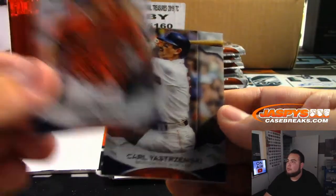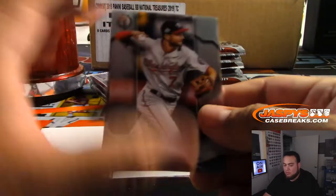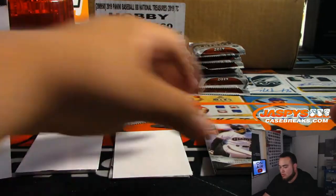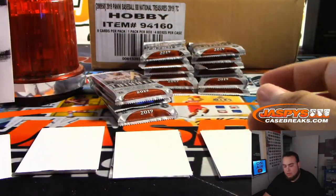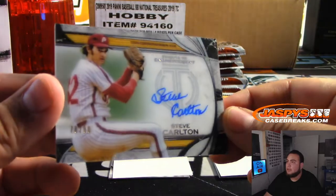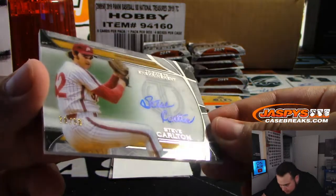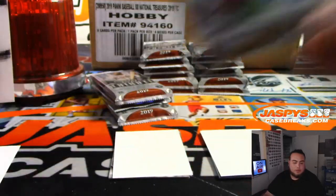I got Trout, Carl Yastrzemski, Turner, Rizzo, Clark, Babe Ruth, Steve Carlton, Philadelphia Phillies, nice, to 90 actually, 99, or no, is that a 90? Yeah, out of 90, tribute to enshrinement.